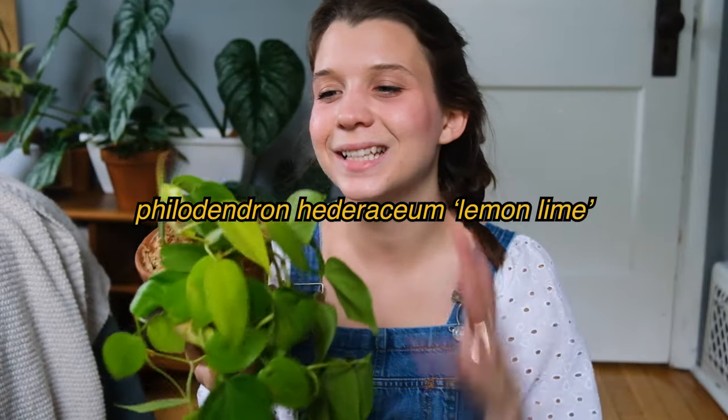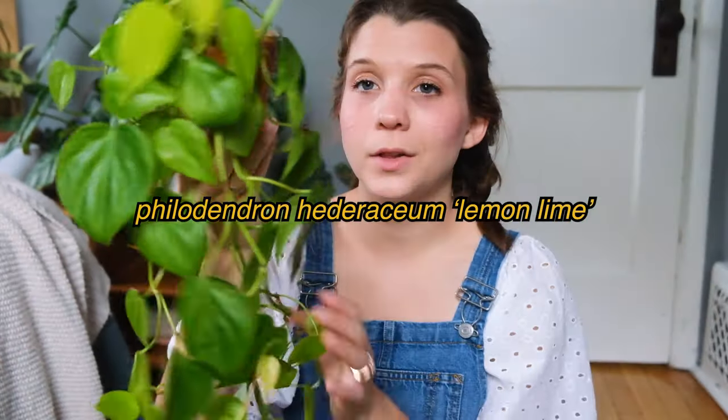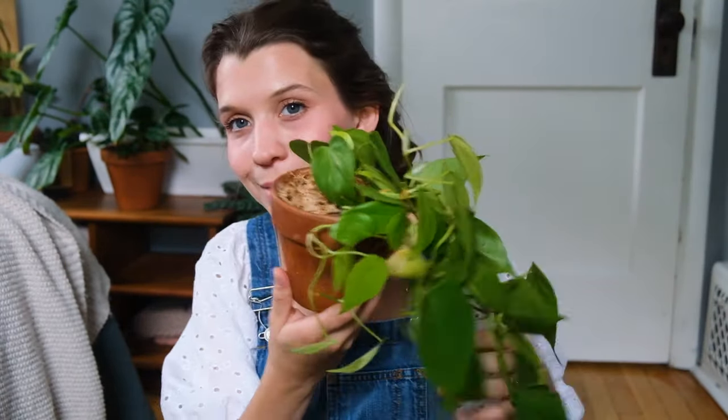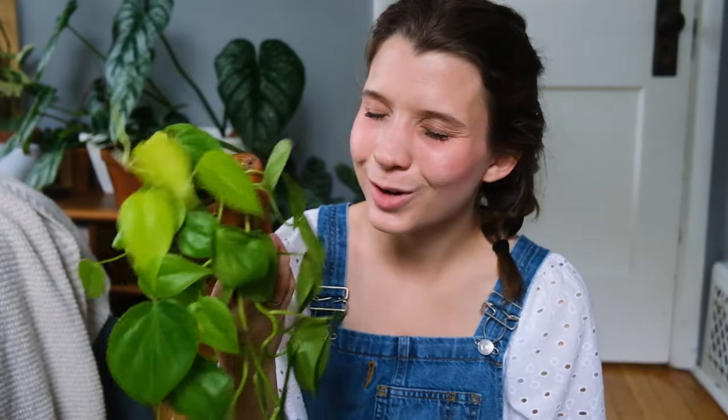The next plant is another philodendron hederaceum variety, and it's the trailing lemon lime. This is another plant that I've propagated quite a few times, and it is in a darker corner, so it grows, but pretty slowly, if I'm being honest. When I was pregnant, this plant did go through a serious period of neglect, and it got root rot, or rather dry rot, because I just wasn't watering it enough.